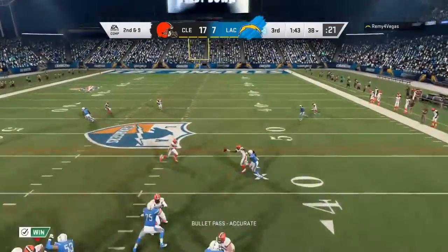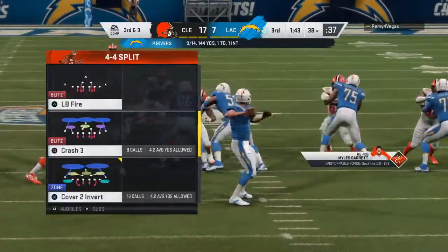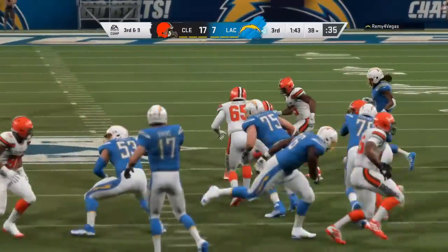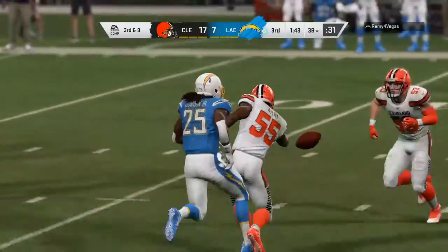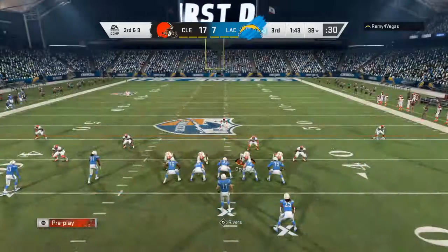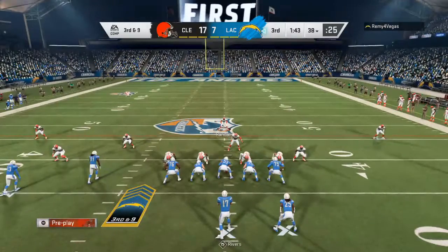On 2nd and 9, Rivers over the middle, and it's incomplete. Now, he's been a busy man out of the backfield. They've looked his way quite a bit so far in this game. Nice job there defensively, though, adjusting, because a couple of his earlier catches, he was wide open. Not that time. You mentioned the key word, adjustment. A better cover man on him now in space.